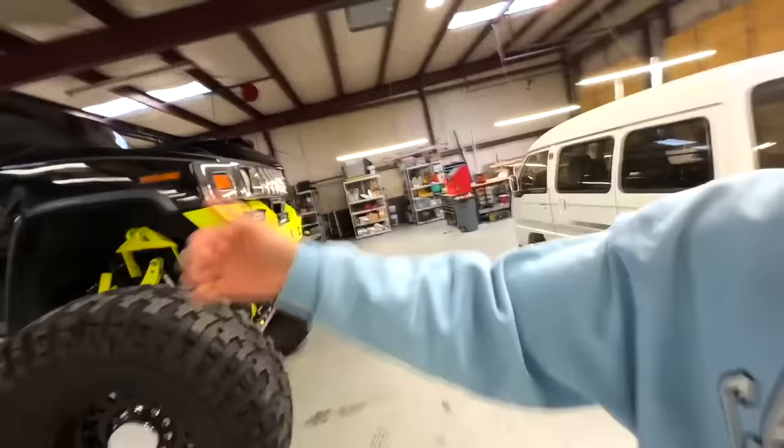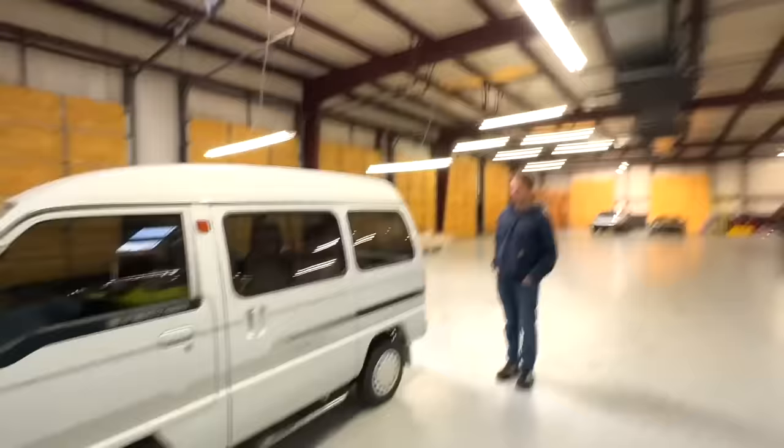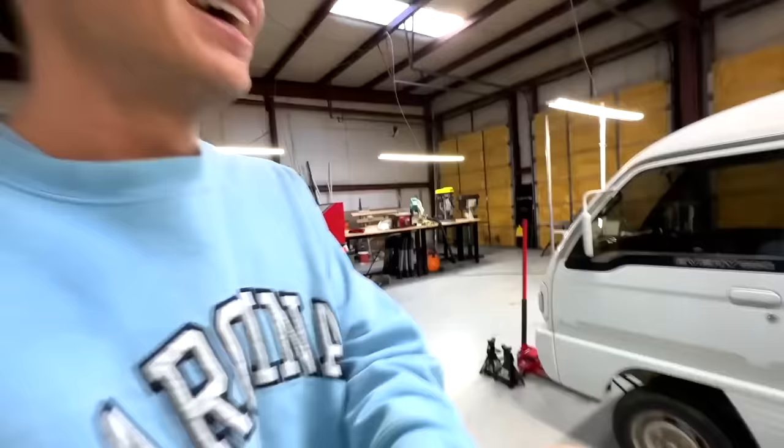This one's taken apart. The one out there caught on fire. Kill it, kill it, kill it, it's on fire! But today it's not about the big trucks. Today we're about the tiny, the Joypop. That's literally what this thing is. We're putting new tires and rims on it. They're bigger, it's gonna look crazy.